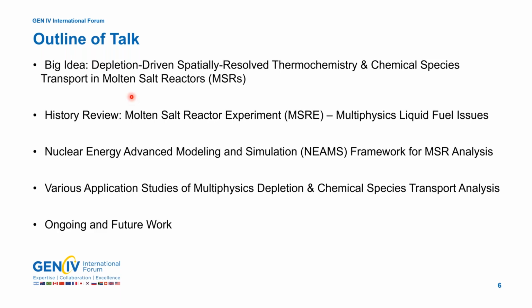The big idea is what I've coined depletion-driven spatially resolved thermochemistry and chemical species transport in MSRs. In order to really get an idea of why this is important, though, we're going to do a pretty detailed history view of the molten salt reactor experiment, specifically looking at some of the multiphysics liquid fuel issues that arose during the molten salt reactor experiment.